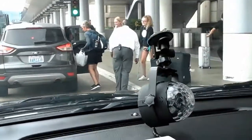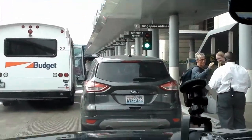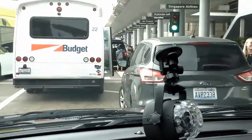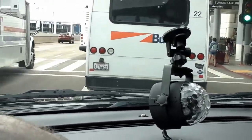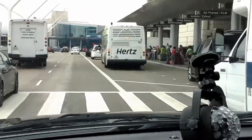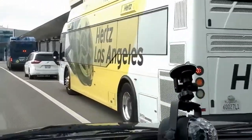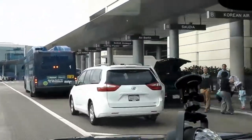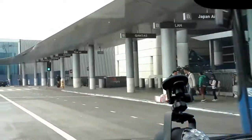So we're here at International Departures. As you can see, there's all the international airlines. This is Tom Bradley. And if you're taking tourists or people that are leaving the country, this is usually where you'll come to. LAX is like a horseshoe shaped airport. This is at the end of the horseshoe. And you just want to try and get in to the side and then unload all their luggage for them.